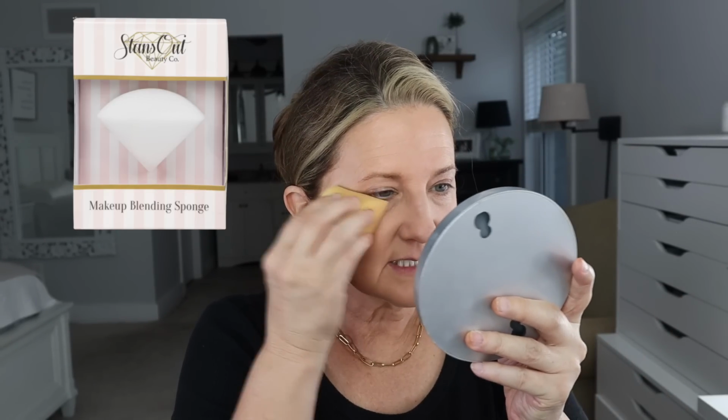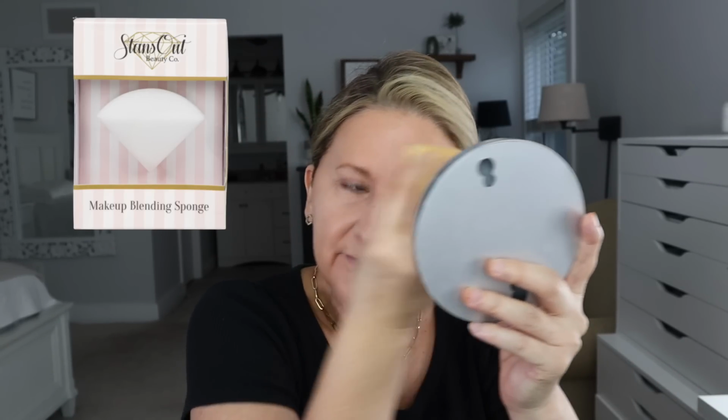Uh-oh, my hair is falling down. She layered my hair, and so some of my hairs don't stay where I want them to stay. I mean, I told her to layer my hair, but I forgot to do my stands out sponge. Okay, it's definitely creasing, but not horribly so. I pretty much feel every concealer creases, no matter what.